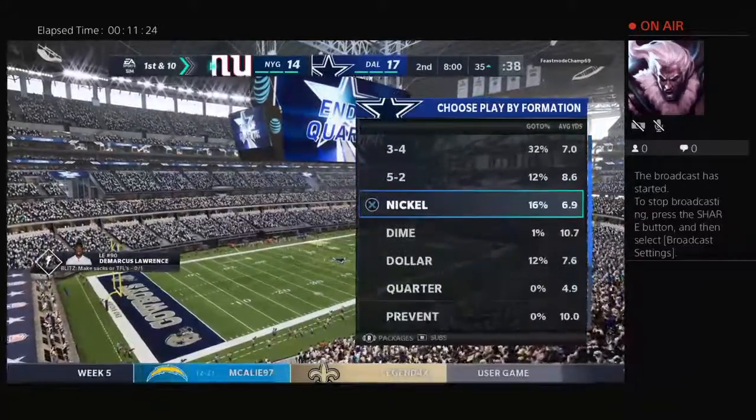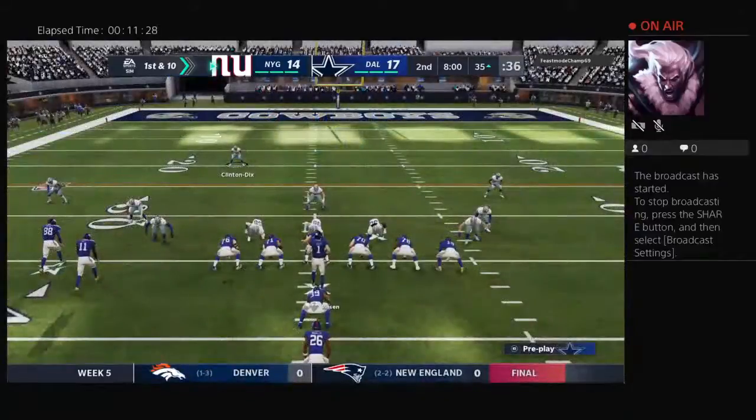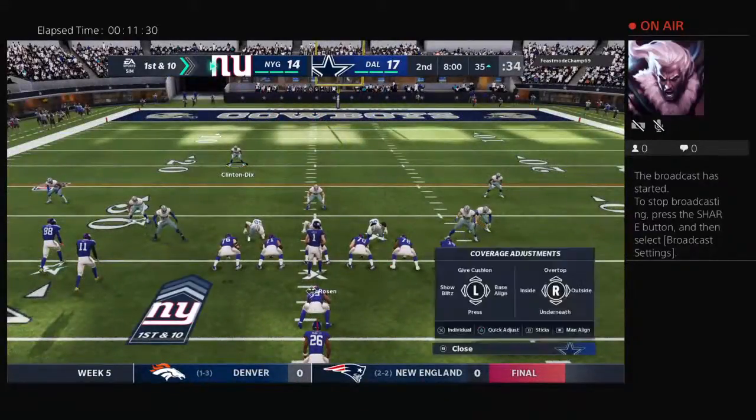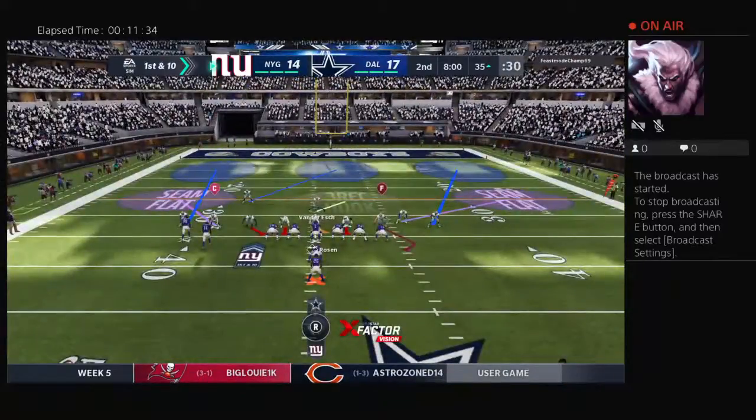More to come on EA Sports. 17, Giants 14. So that changes things a bit. Here's a 1st and 10 all the way down at the 35.